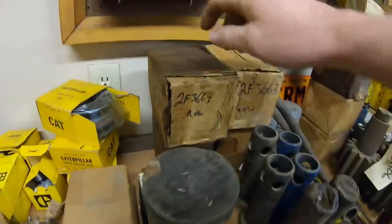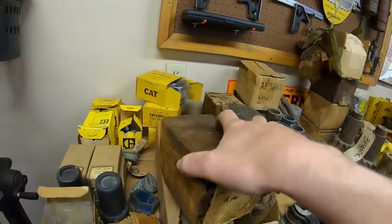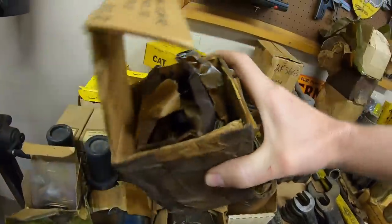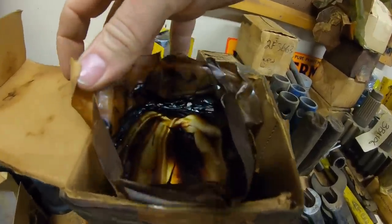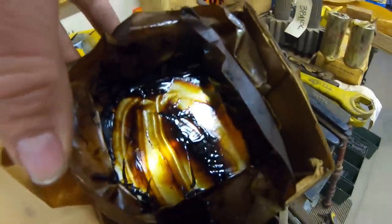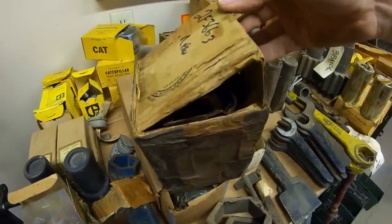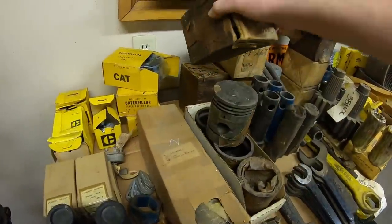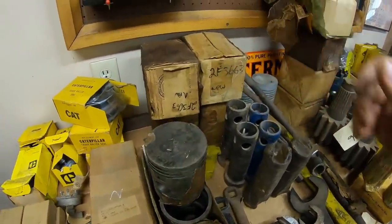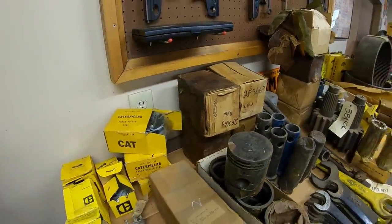And another mystery is this 2F3663 piston. Now these are, I believe, about a 3 3/4 bore. They're for a gas engine, March 1950. And they've got the good tar Cosmoline on, but they're like brand new. And you can see the number up there, 2F3663. So also, what are those 2F3663s for? I'm thinking maybe PV series Cat 15. If anybody has an interchange cross-reference, I'd love to know.